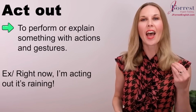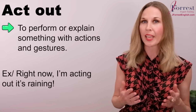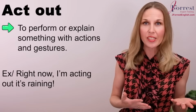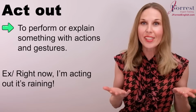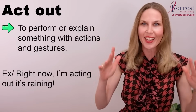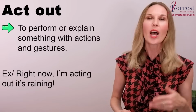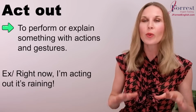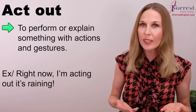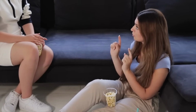Number 1, to act out. This is when you perform or explain something using actions and gestures. For example, right now I'm acting out "it's raining" using my actions and my gestures. I'm teaching you this one because when you don't speak a language fluently, often we act out what we mean to help the other person understand.